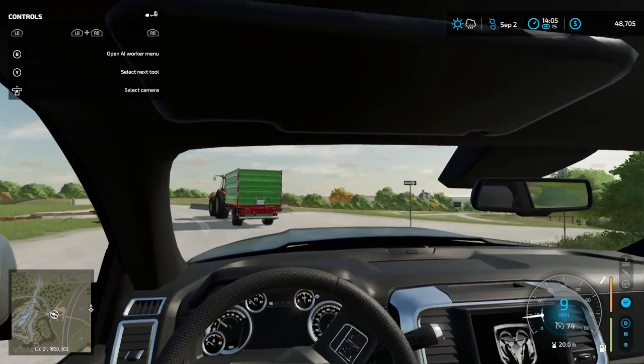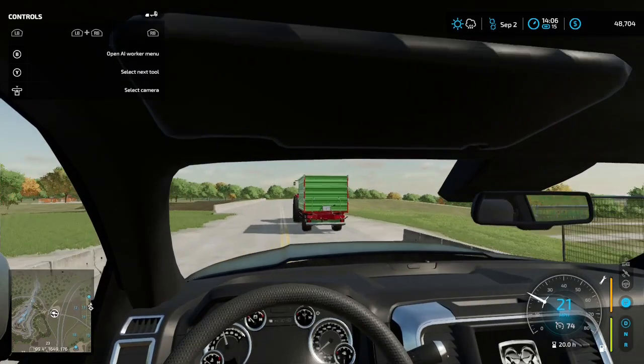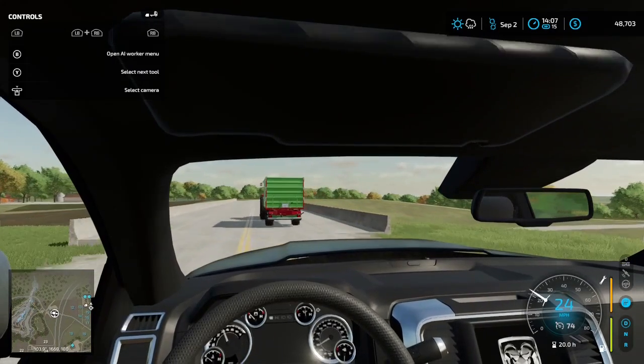Where's it gonna go? Yep, there we go. I was hoping he wasn't gonna try to get out on the highway.